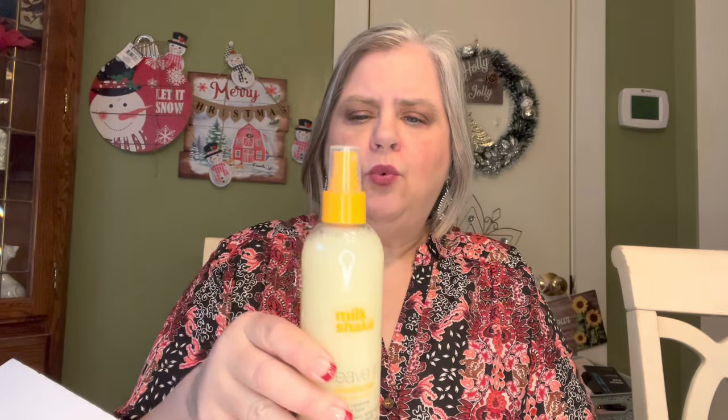So this is something, I don't know if I would use it, but I might try it. It's with milk proteins, honey, and fruit extracts. Leave-in conditioner for all hair types. I'm not real big on leave-in things just because my hair is thin and fine, so it weighs heavy, but it's very light, so it might work just fine. And I use a flat iron, so you need protection from the heat. So this is something good for that.